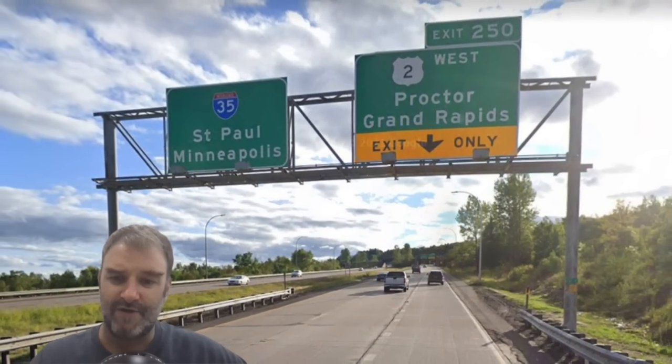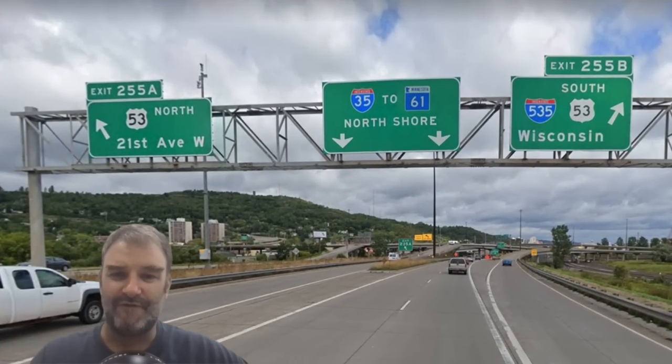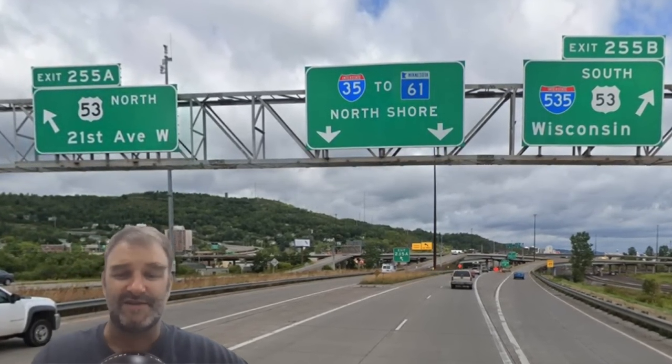Alright, then we do get 35 St. Paul, Minneapolis, going northbound. I think that's pretty well done. 535 Wisconsin's a little weird. Could probably go with just Superior, because that's the name of the city that's right across the river here.